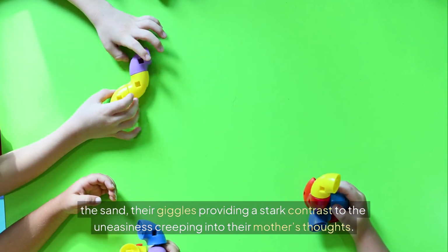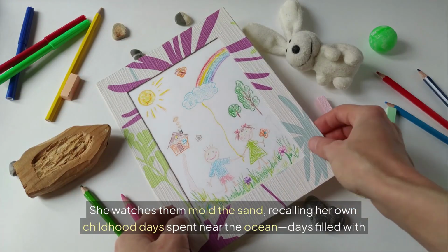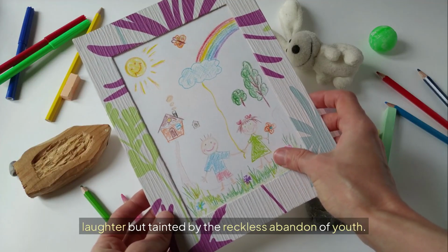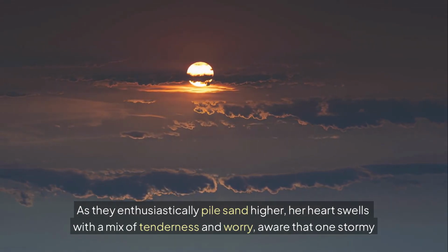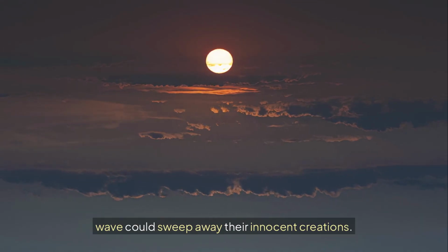She watches them mold the sand, recalling her own childhood days spent near the ocean, days filled with laughter but tainted by the reckless abandon of youth. As they enthusiastically pile sand higher, her heart swells with a mix of tenderness and worry, aware that one stormy wave could sweep away their innocent creations.